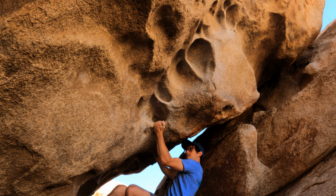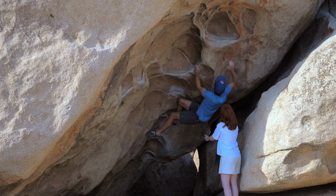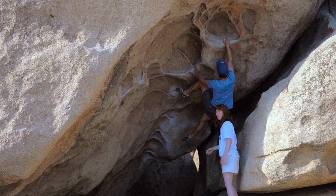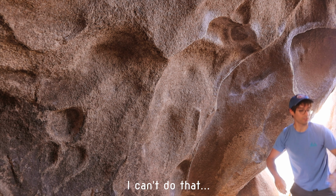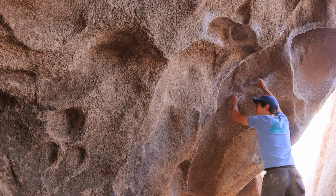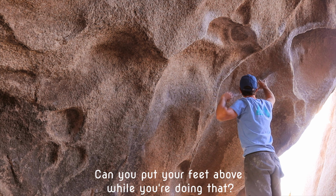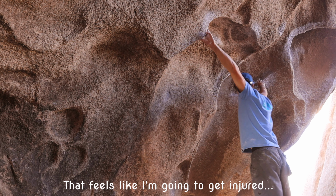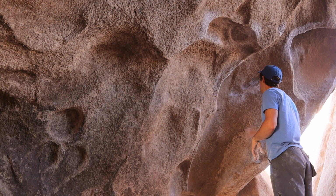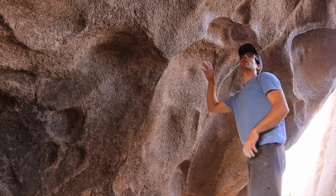As I wasn't warmed up at all, I thought I would try it section by section instead of trying to flash it. And thank God I did this, as it didn't take me long to find a stop and move right at the beginning. No, I can't do that. The problem felt brutal for V7. To me, in fact, that move alone felt like a V7. But I guess it is the kind of move that has always been my nemesis.